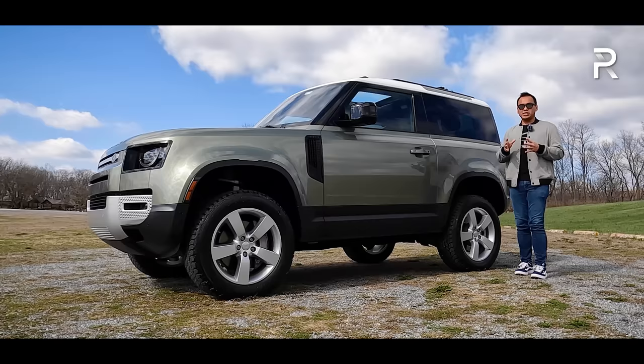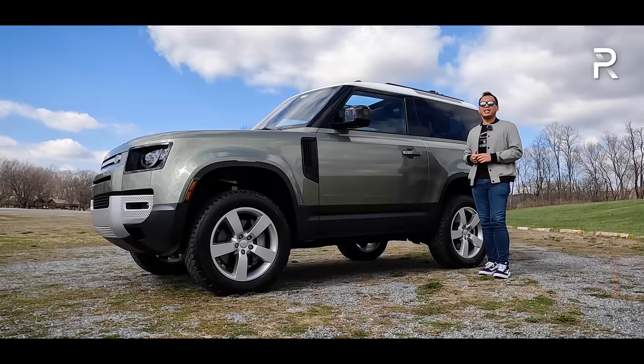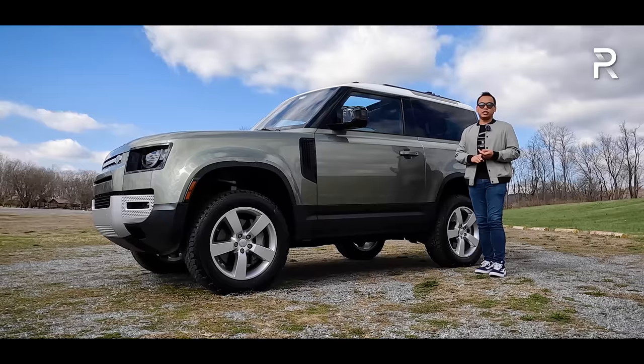Now, 2 years ago, Land Rover finally brought back the iconic Defender nameplate, and I already had a chance to drive the Defender 110, which is the four-door version. This vehicle, remember, goes head-to-head with other SUVs like the Ford Bronco and the iconic Jeep Wrangler. Now, because of its main competitors, we all knew that a two-door version of this SUV was coming.